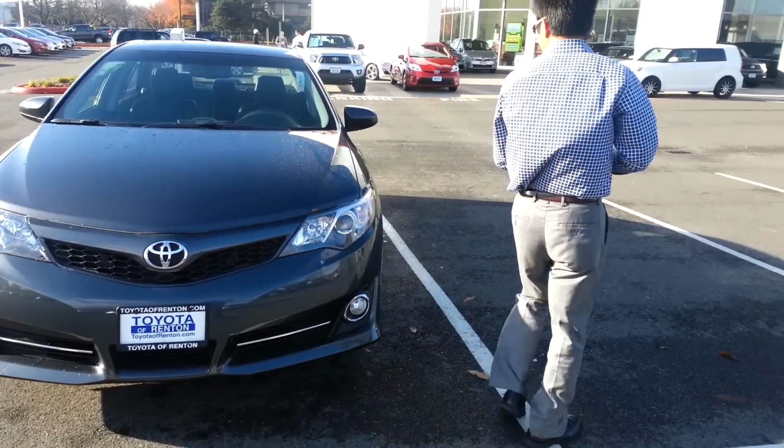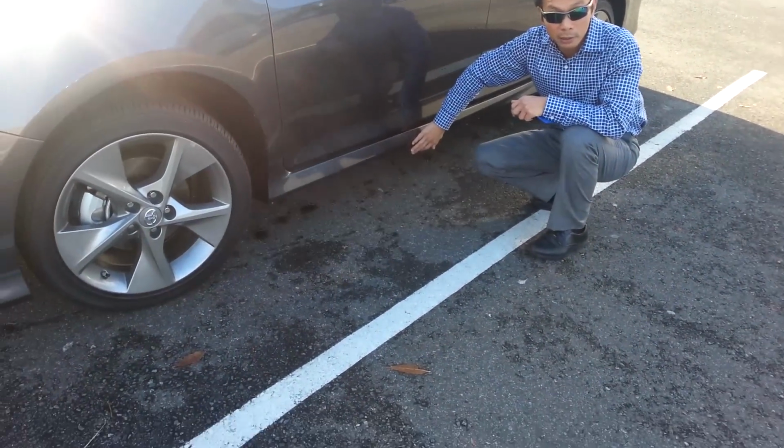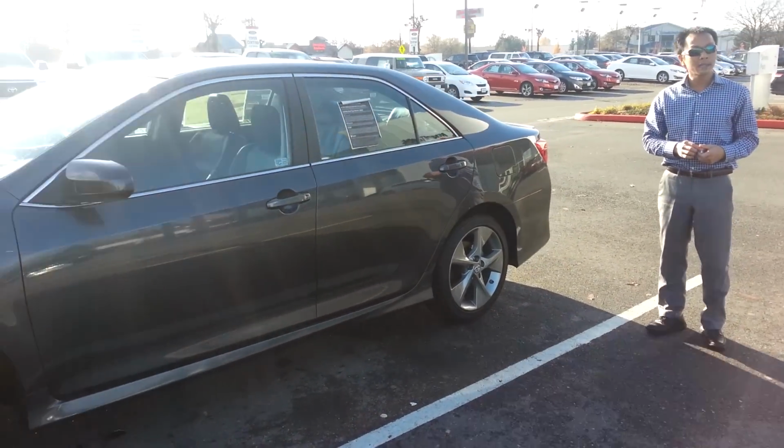As you go to the side, you will see the ground effect of the vehicle. This is what we call the ground effect. It makes it look a little bit sportier. You will see from there. Do I have to pay extra for that, T? No, it's part of the SE package.